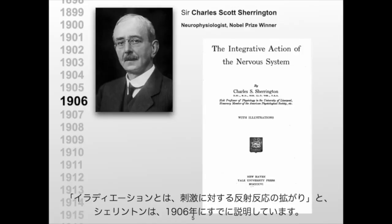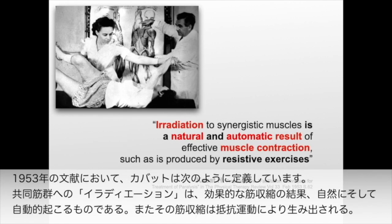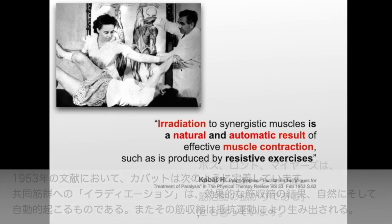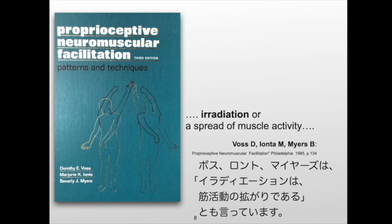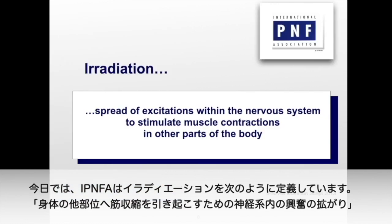I think Sherrington mentioned irradiation already. Sherrington, he described in 1906 already irradiation as a spread of reflex responses about a focus. In an article of 1953, Kabat is defining irradiation as a natural and automatic result of an effective muscle contraction, such as it is produced by resistive exercises. Voss, Ionta and Myers are talking about a spread of muscle activity, and nowadays in the IPNFA we define irradiation as a spread of excitations within the nervous system to stimulate muscle contractions in other parts of the body.